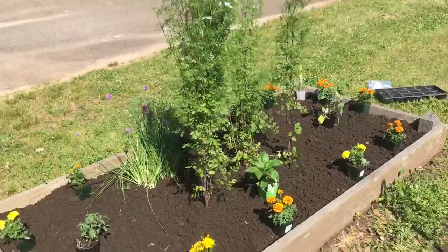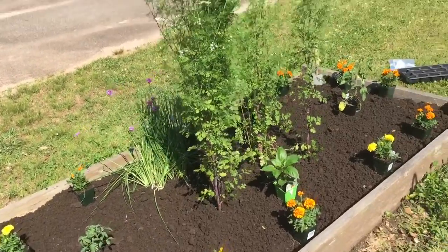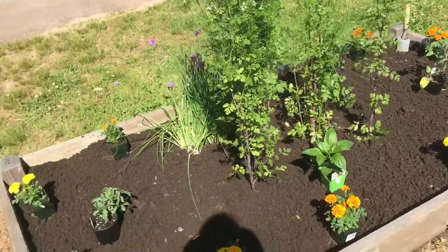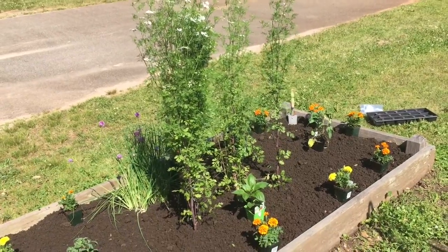Miss Miller has the first garden all laid out. Notice how she's spaced the plants so they have plenty of room to grow. Tomatoes on either end, peppers. We've got marigolds to protect the plants from insects. And now it's time to plant.